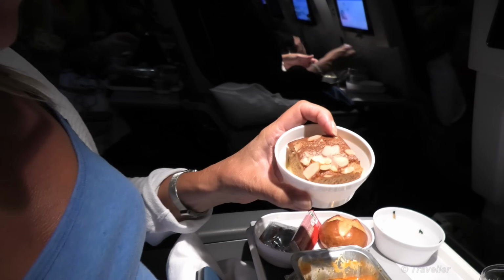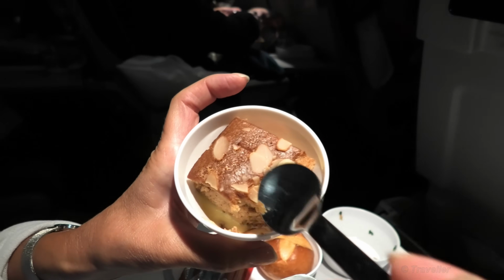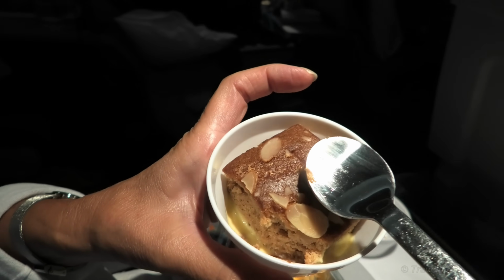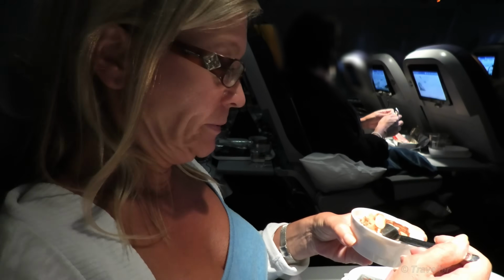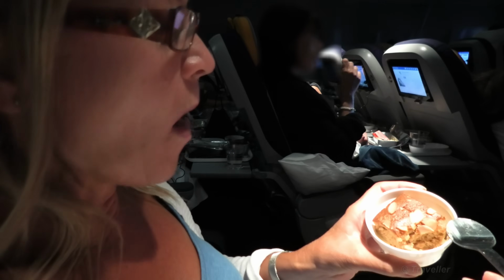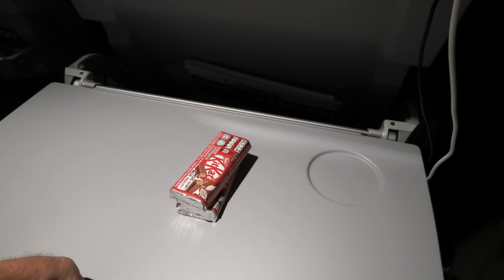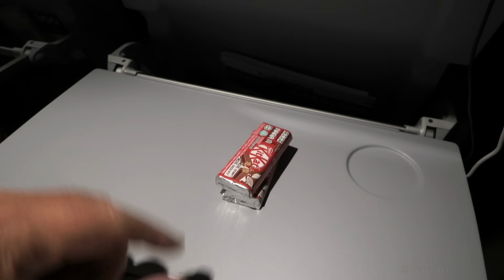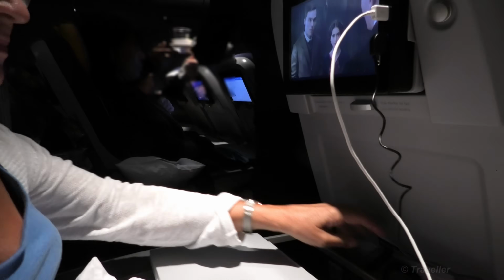There's a Kit Kat. Oh, it's a custard thing on the bottom. Oh, that's nice. Almond cake with custard. Oh, lovely. Is it good? Very good. Almond cake with custard, Maro says. Nice. 1 to 10? I give 8 again. Another 8. Oh, that sounds good. So that was a nice dinner. Maybe get a little bit of sleep now also. Maro didn't want a Kit Kat, so she gave it to me. They're very quick to clear the trays away, which is lovely.